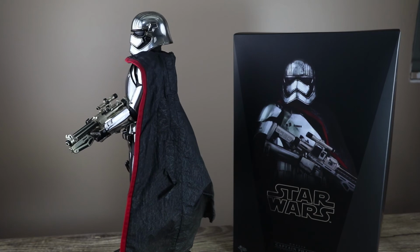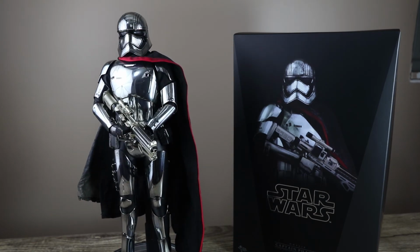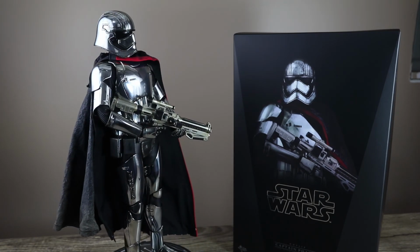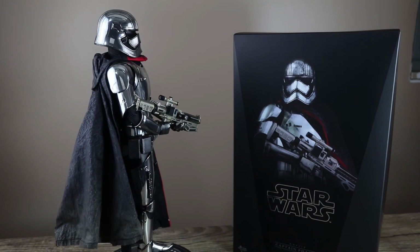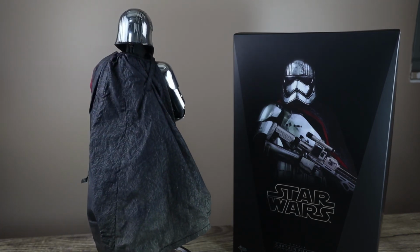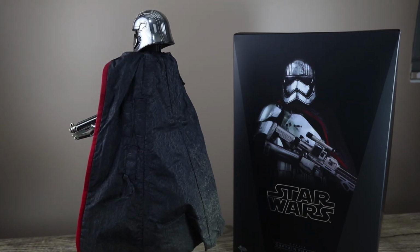This is my take on Captain Phasma. Is she worth $250? Absolutely not. Not even $200. You know what? I didn't even budge for $150, but for $100, man, it's a no-brainer. That's my take on it. Now, if you don't think she's worth it, that's okay too. Just more for other collectors, I guess.